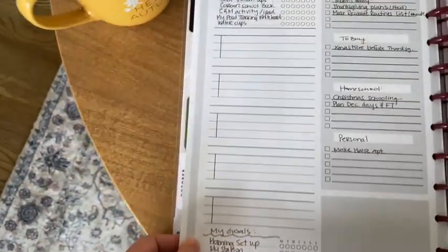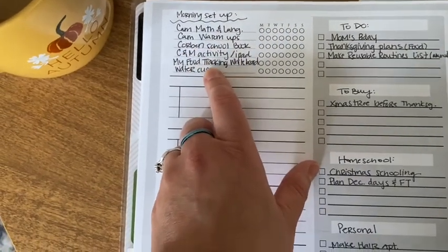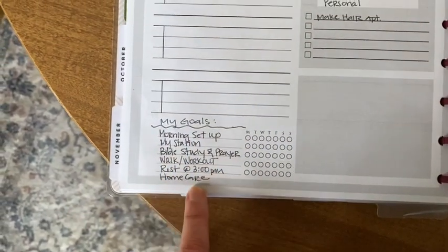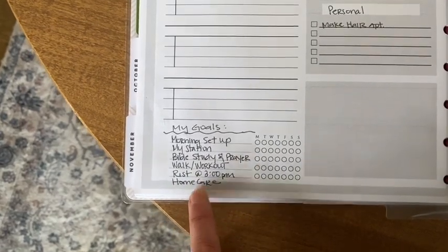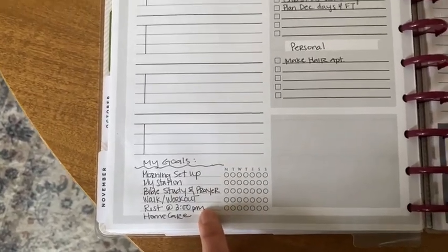And as you can see, I've got things I need to set up for homeschool in the mornings and myself. And then down here, I have my goals for the day. I usually only like to stick to so many, but then I was like, oh wait, I really do want to get to 1 home care item a day. So I added that to the bottom. Probably a little ambitious, we'll see.